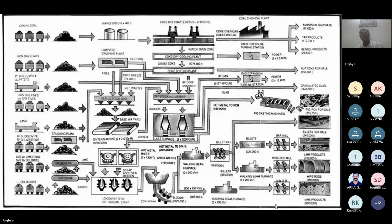Now this is a typical block diagram of a whole steel plant in a single place. On the left side, from coking coal to iron ore lumps and iron ore fines, sand, dolomite, limestone, quartzite, everything is taken into the process, then processed through the sinter plant and coke oven plant, and then the blast furnace, and then there will be SMS, and then CCD, and then rolling. From the coke oven plant there are by-products like fertilizers, tar product, benzol product, ammonium sulfate. From the blast furnaces there will be granulated slag and pig iron, which is taken into the SMS. The SMS makes billets and blooms, and finally rolls them into different shapes given by the customer specifications. So this is the scenario of a whole steel plant.